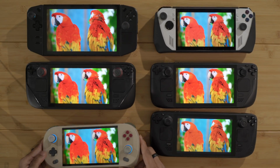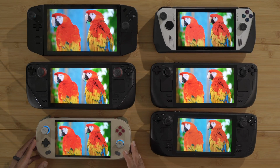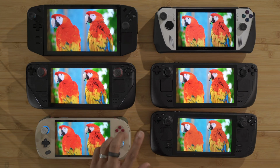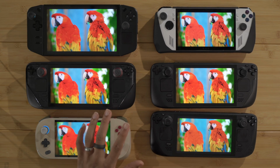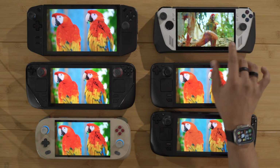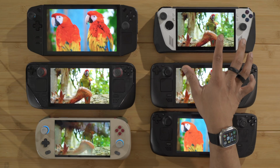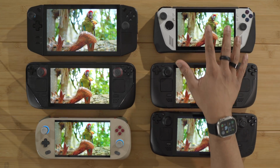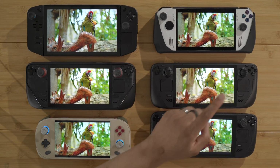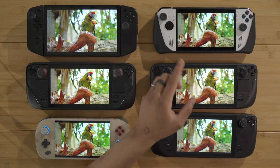We're getting a sense of the colors, the contrast, the saturation, and everything like that in this test. So I'm playing a similar scene on all of these devices here, and we can get a sense of how these displays are reproducing colors. You can see here on the ROG Ally, we have a pretty saturated display and pretty bright as well. So these are all on max brightness, and we can see that the ROG Ally does look very nice, I must say. So for an LCD panel, it does look good.